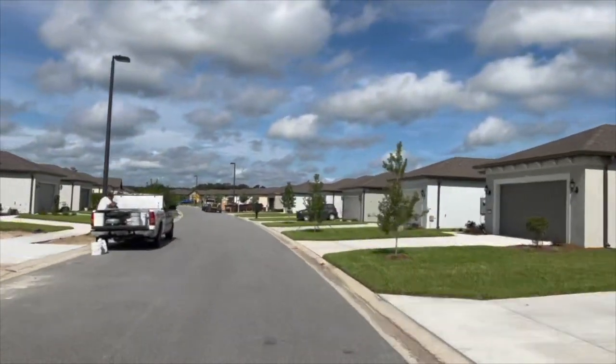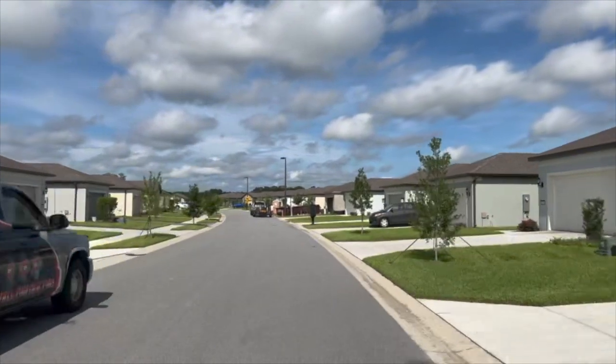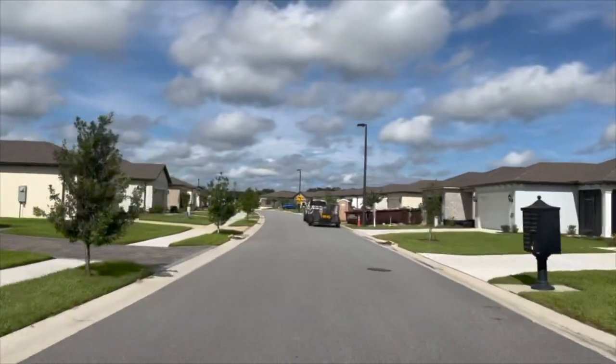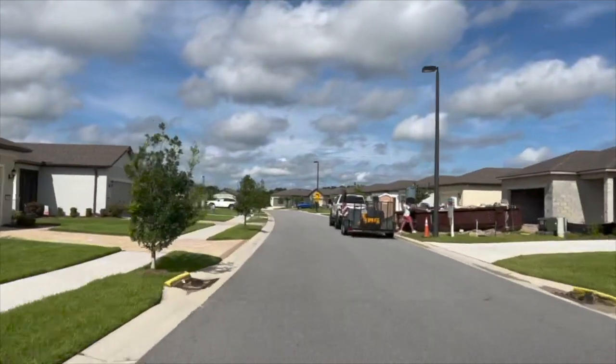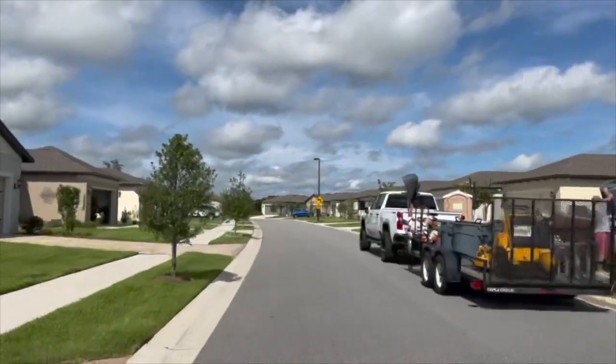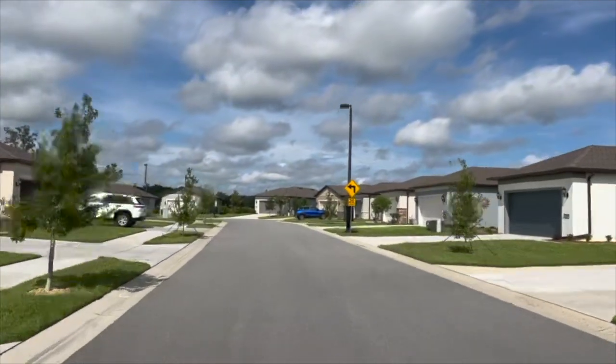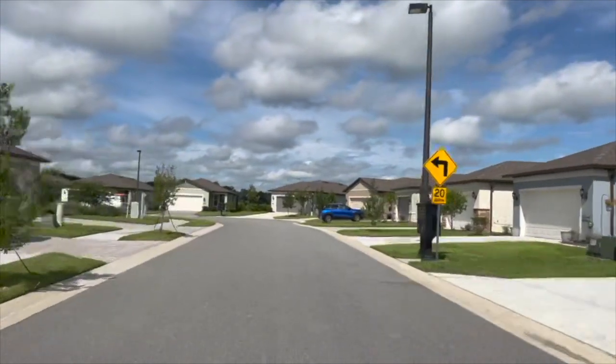So it's taken almost exactly a year for Todd and Jamie's home to be finished because of some building delays. But hey, that might fit a lot of your timeline out there. If you're not looking to move for a year, this could be perfect. You don't have to put a lot of money down. They have lots available here in Stone Creek.